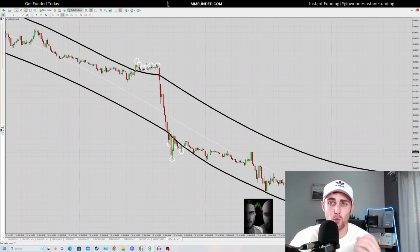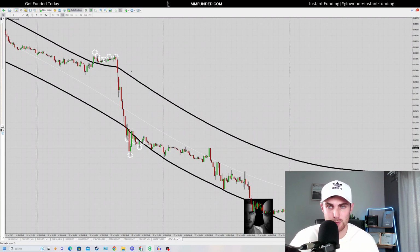So I usually like to wait for candle closure as confirmation and to avoid the repaint, because if we're outside of the bands and that candle starts to turn red for that bearish candle, the signal will pop up, but if that candle goes back to green, that signal will go away until that candle has closed.